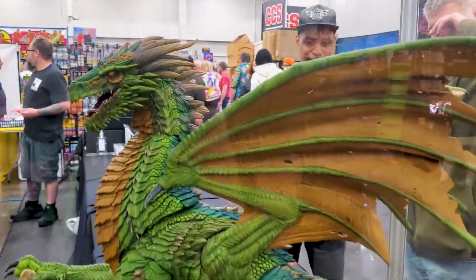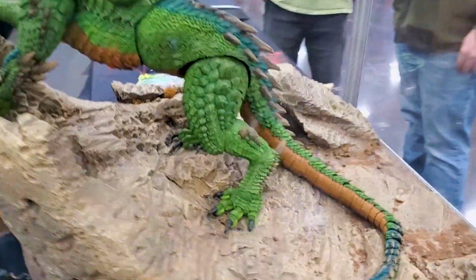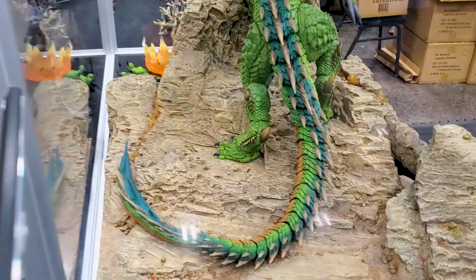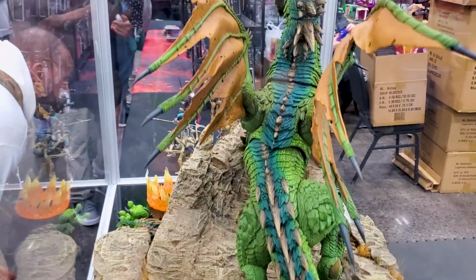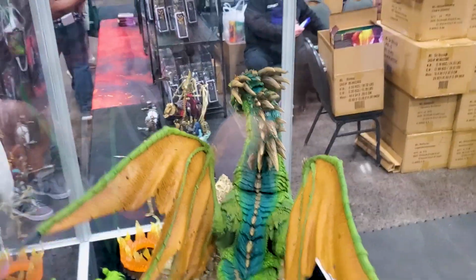I saw him at Legions Con. I saw him here, and it's not going to stop being impressive. It's really hard to grasp what he's all about until you see him in person. The level of detail and the paintwork and everything, the sculpt, it's really crazy.